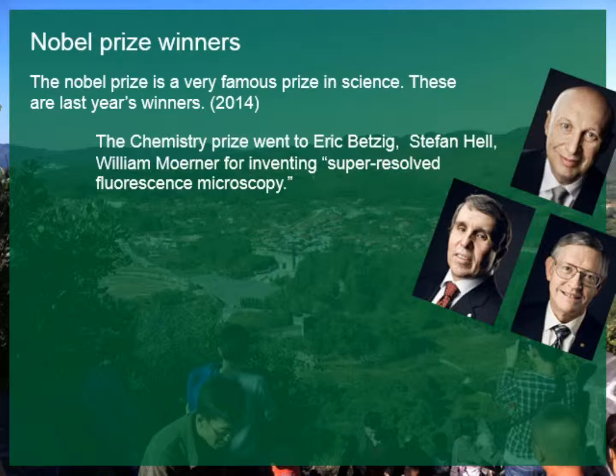If you think about that for a minute, it might start to bend your mind a little. Light bouncing off things is how we see everything. How do we see things that are smaller than light? Well, we use super-resolved fluorescence microscopy, of course.